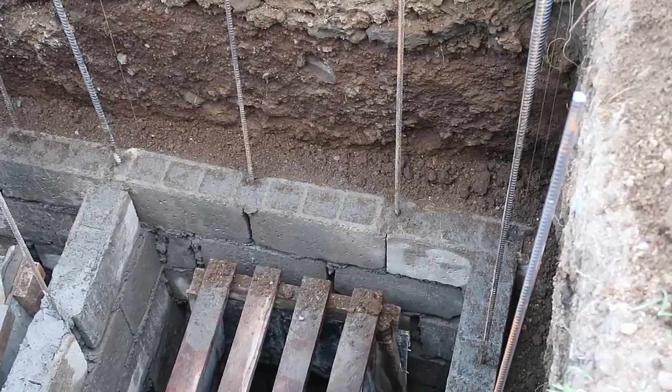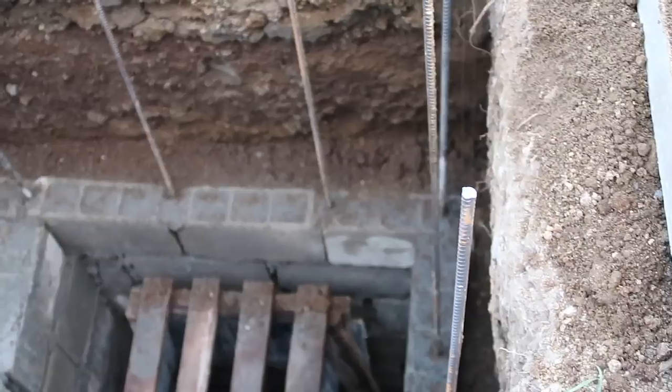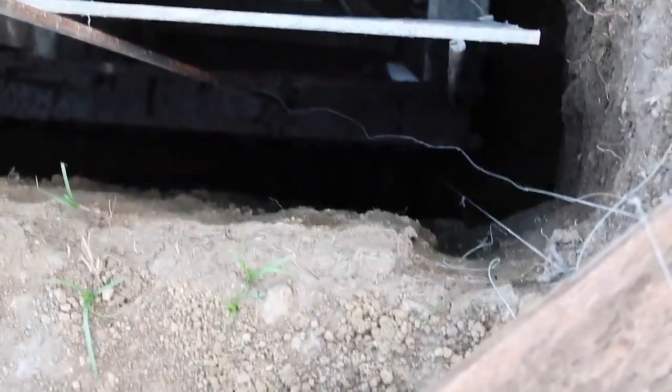Well, looks like it's all filled in, the same height as the hollow block right there, and on the other side too. This side as well, except this corner.